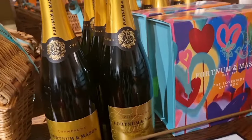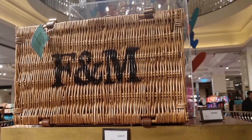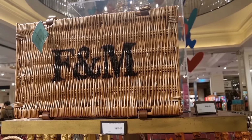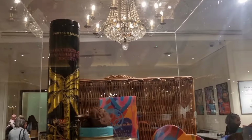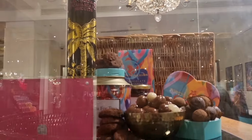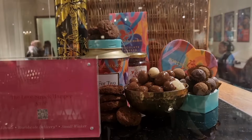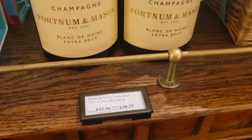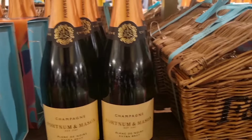Then you've got your lovely bubbles again. And then there's another hamper up there. I'm thinking that it might show me what's in it around the side. So let's go. There you go. I know you're all gazing at the chandelier as well, like me. That's what's in the hamper. How delightful. That's what you're paying for. A nice bottle of Fortnum's plonk.